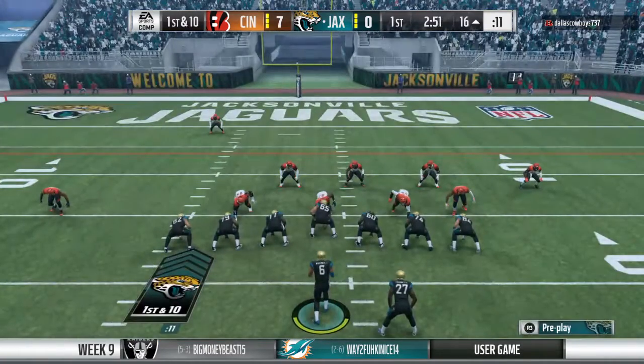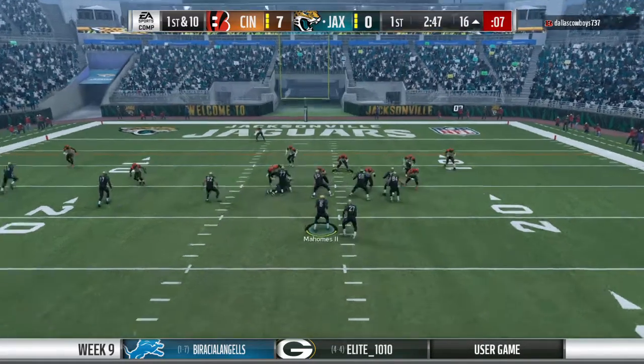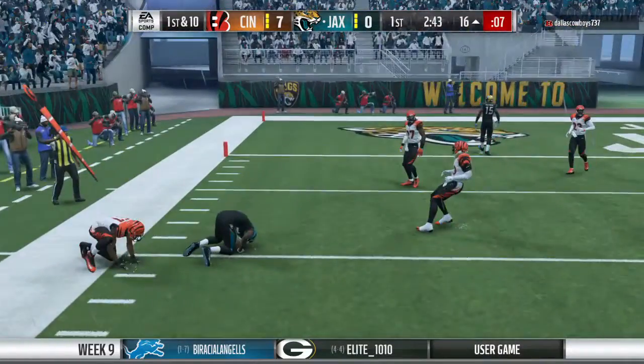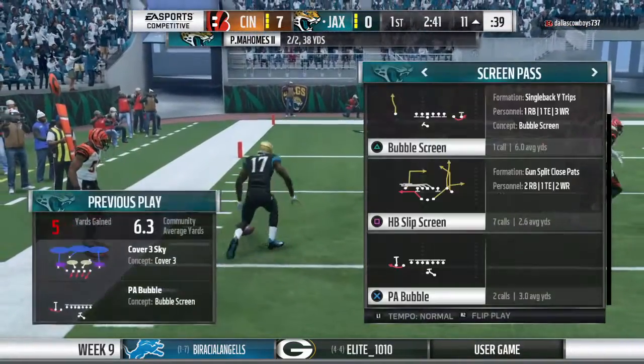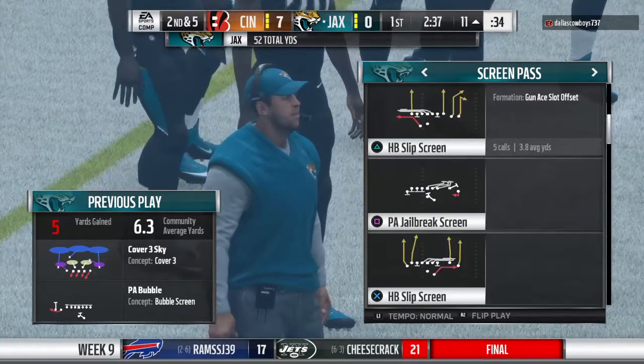Here we go now. 3-19, operating from the red zone now, Mahomes. Caught here by Conley, and he's brought down just outside of the 10 at the 11. 5 yards on the catch there brings up second down.